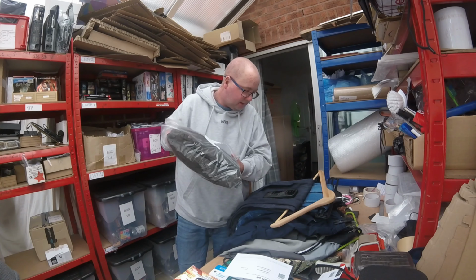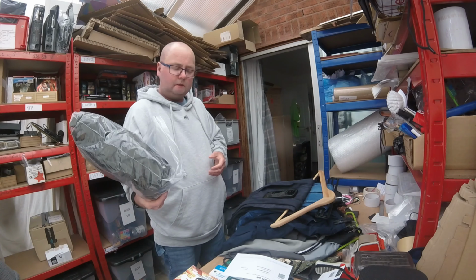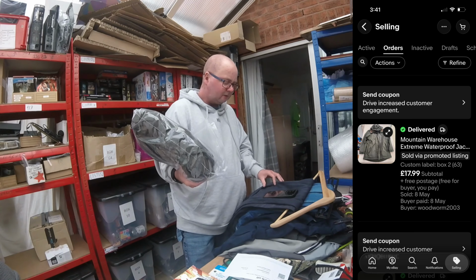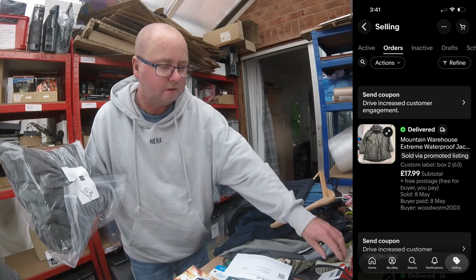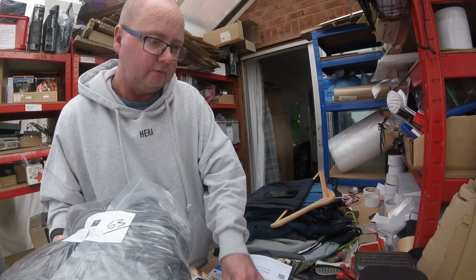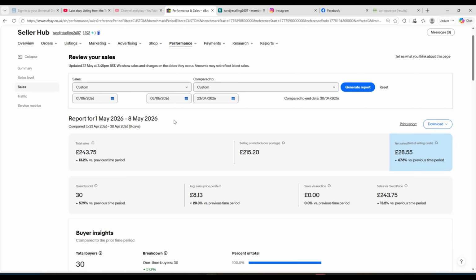The last one is the Mountain Warehouse waterproof coat. I think we paid £5 to £8. Sold for £17.99 with free postage. So that's everything on eBay today. So let's get to packing.